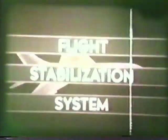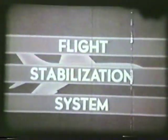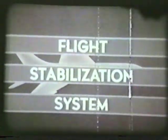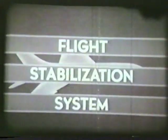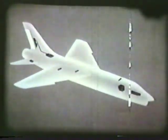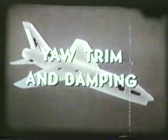To supplement the flight control system, the F8U has an electro-hydraulic trim and stabilization system for trimming and for automatic flight control corrections, which are commonly referred to as damping. The system provides trim and damping about the yaw and roll axes and trim only about the pitch axis. Let's take the rudder first and go over yaw trim and damping.